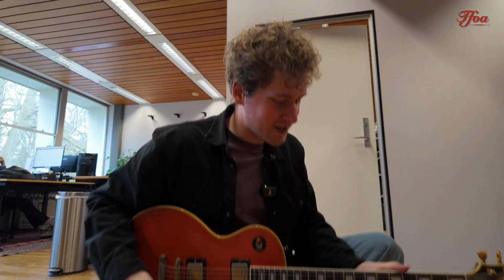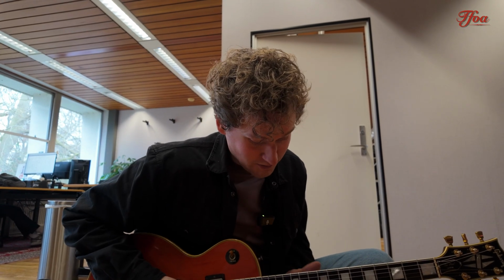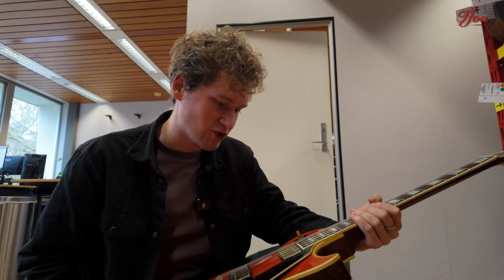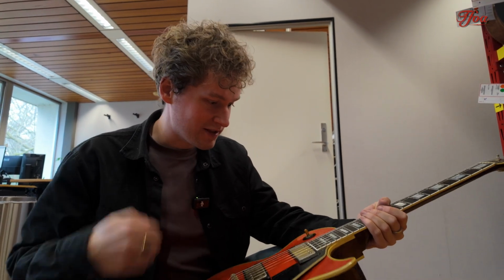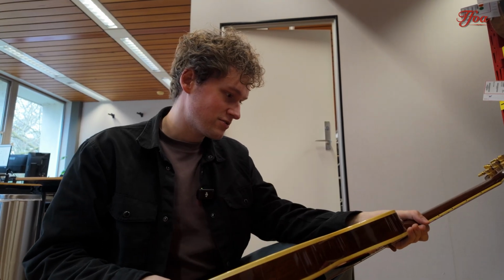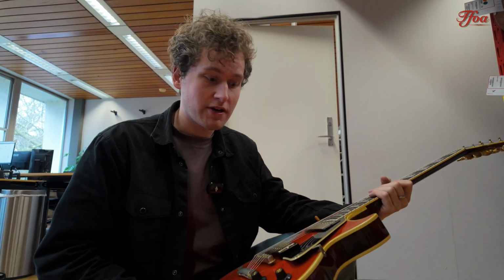Really, really low frets, as we're used to from Gibsons from that period. If I were to own this guitar, I would replace those frets with some jumbos. But it has quite a nice ring to it already, acoustically. So I'm quite interested to see how this will sound through an amp. And maybe we are going to plug it in.